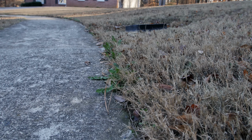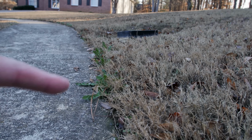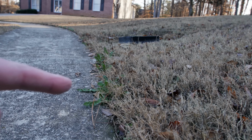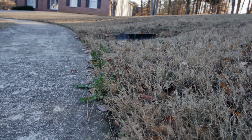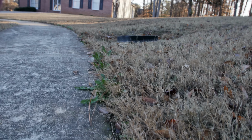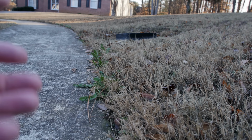We still got a lot of weeds we got to take care of, as you can see right here along the sidewalk. Didn't take care of everything in that first application, like I said in the weed control application video, and that I would have to retreat. So that's what this video is going to be about, retreating the yard.